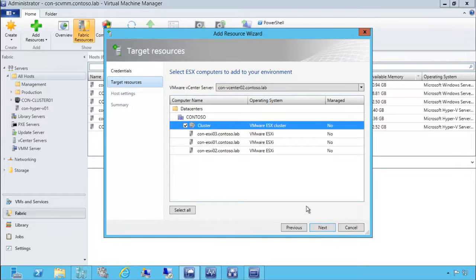There we go. So there's my cluster, ESXi 1, 2, and 3. We've got our environment here. It's already established. It's going to bring in the exact hierarchy that I've built in vSphere.